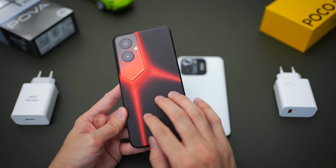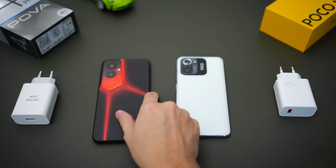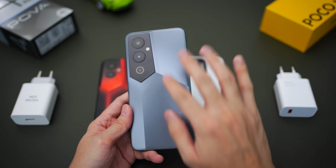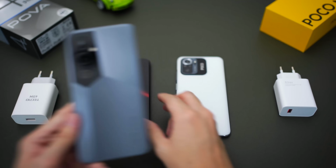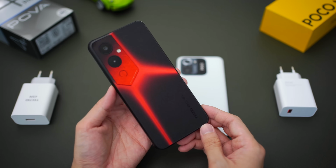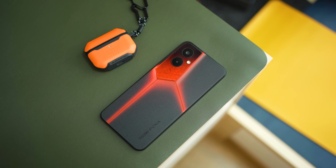It is matte material at the back here, that means no fingerprints whatsoever. There is a different color option which I also happen to have over here. Now this one is a little bit muted and it looks very classy as well. Again, very edgy lines can be seen on the back panel here. But if you want to go for this particular design here, let's say you are a gamer, this one actually stands out a lot because of those orange kind of lines going on.